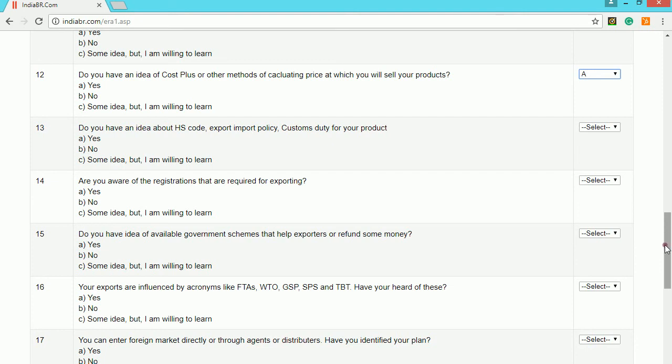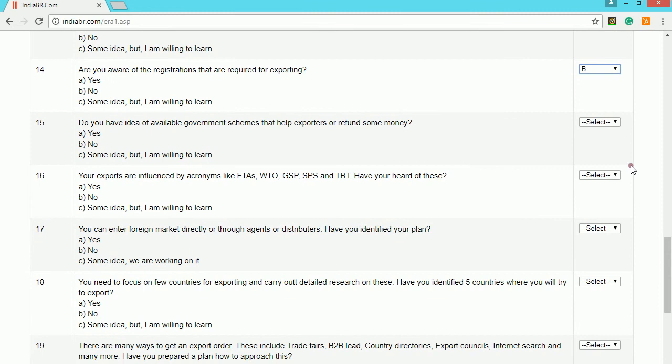Do you have an idea of VAT, HS code, export import policy, custom duty of your product? No. Or are you aware of the registrations that are required for exporting? So the registration process could differ from country to country, but they are relatively very simple in the case of exports. It will be either your Chamber of Commerce or Ministry of Commerce, which is involved in export activities.